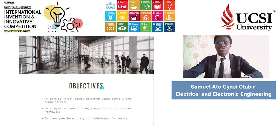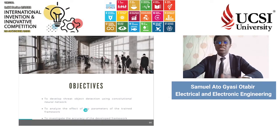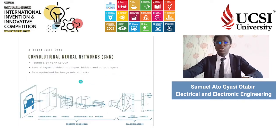Moving on, we want to help develop a convolutional network that will help us detect strange objects in the baggage. We also analyze the key effects of the parameters of this trained framework, and we want to investigate the accuracy of the developed framework. So we're going to look at what CNN is.